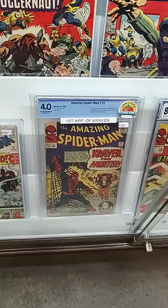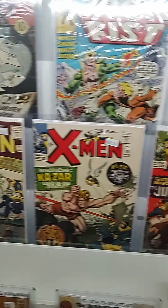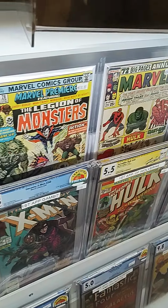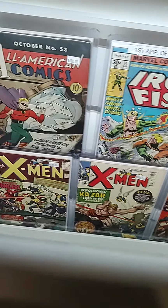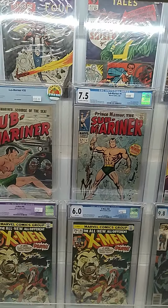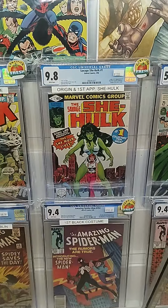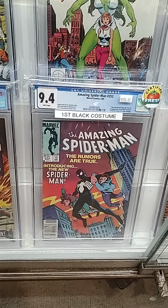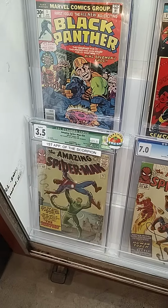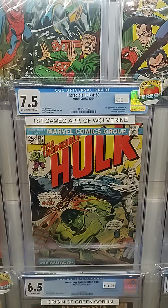First Gwen Stacy, first Craven, first Mysterio, first Sandman, Daredevil 1, first Avengers X-Men crossover, first Juggernaut, first New X-Men, first Gambit, first Odin, first Sabretooth, got a couple Golden Age, there you go, some Subby, ASM 300, Doctor Doom, this book is awesome, She-Hulk number 1, this is just going to keep climbing. There you go, first appearance of the symbiote suit for Spidey, origin of Green Goblin, first appearance of the Scorpion, first appearance of Wolverine, there I said it, that's the first appearance.